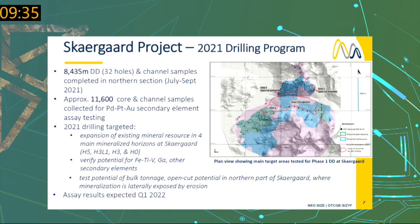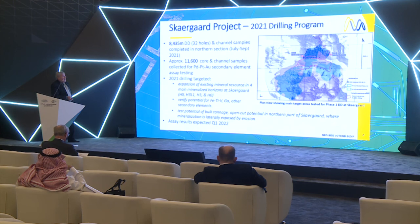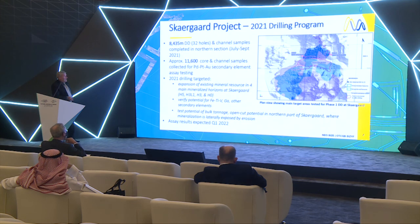Following the filing of the report, which gave us encouragement to go back into the project, we raised about $18 million of funding this summer, went back in and drilled over 8,000 meters of new drilling and channel sampling, collecting over 11,000 new samples. And some of this drilling went to the north of the deposit, where lateral erosion has exposed the outcrop. This mineralization can be traced now over around 70 square kilometers of the deposit with this 45-meter mineralized zone, both at surface and underground. It is truly emerging as a project of global significance.